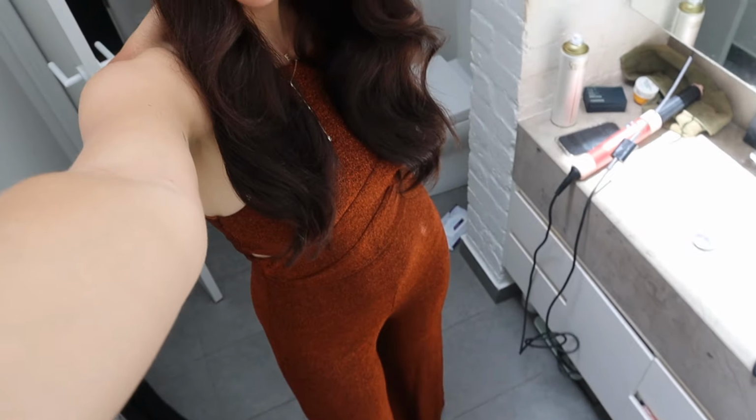And this was the end result. I did a little bit of a bronzy, coppery look on my eyes, and I think that turned out pretty good for a little bit of a home job. I've just finished doing my hair. This is the finished look.